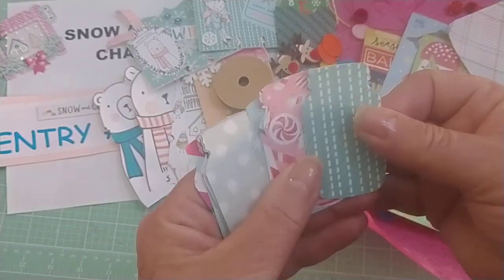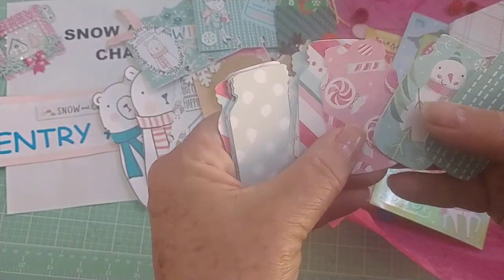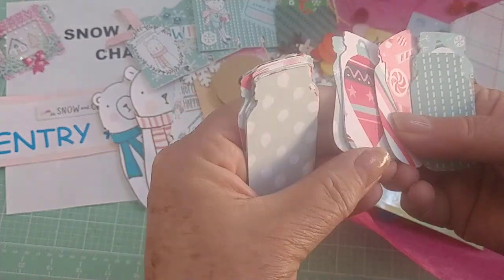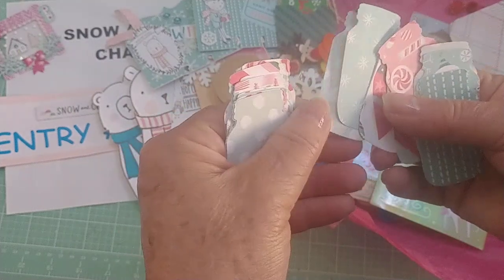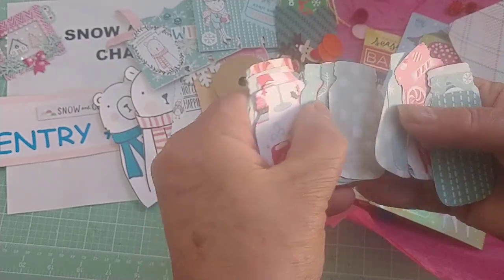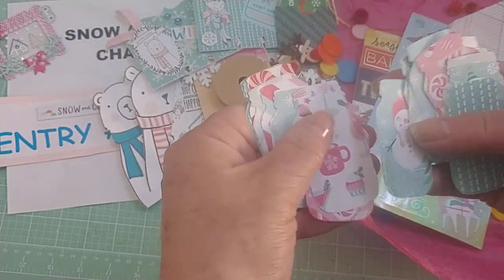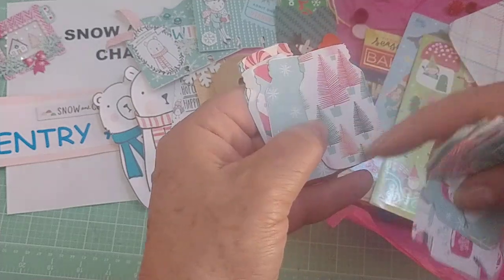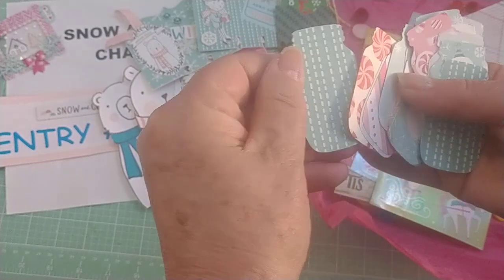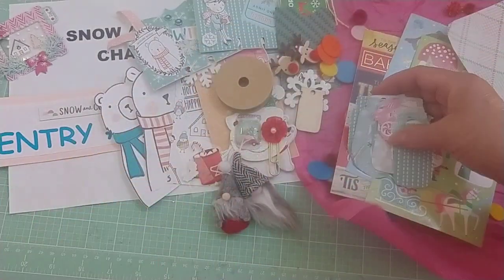So there's all these different cute mason jars that I can further embellish any way that I choose. Thank you so much. It's a lot of work cutting all these out. Look at how cute they are. Oh, I love that one. These are adorable. I will definitely use these in my crafting. So thank you for all of those.